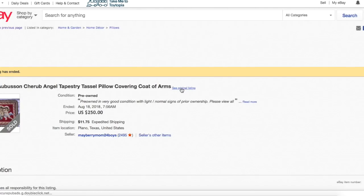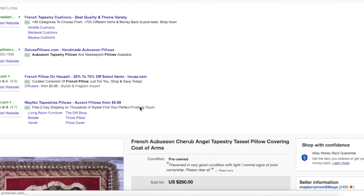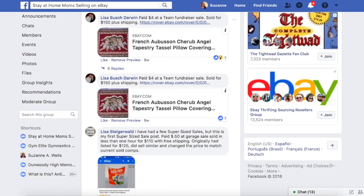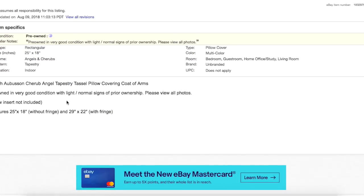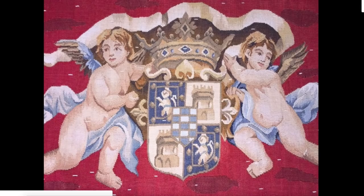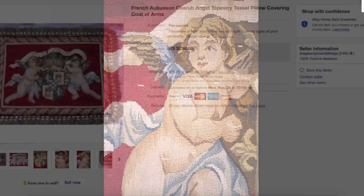This is some other kind of, is this needlework? French cherub angel tapestry, tassel pillow covering coat of arms. And what'd she say she got for it? $150 plus shipping. What exactly is this? It doesn't say anything about needlework, but it just looks funky and vintage. And I guess it is handmade. Maybe it is needlepoint. Kind of hard to tell.